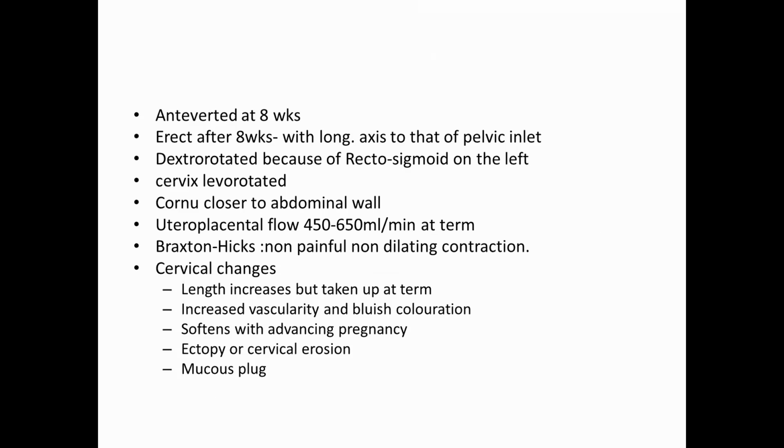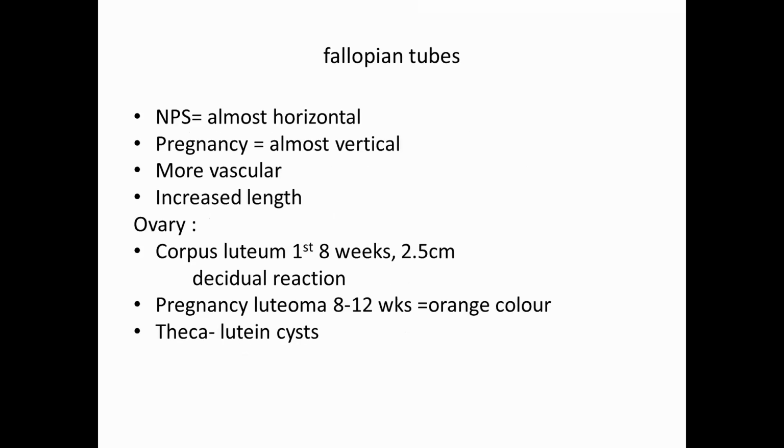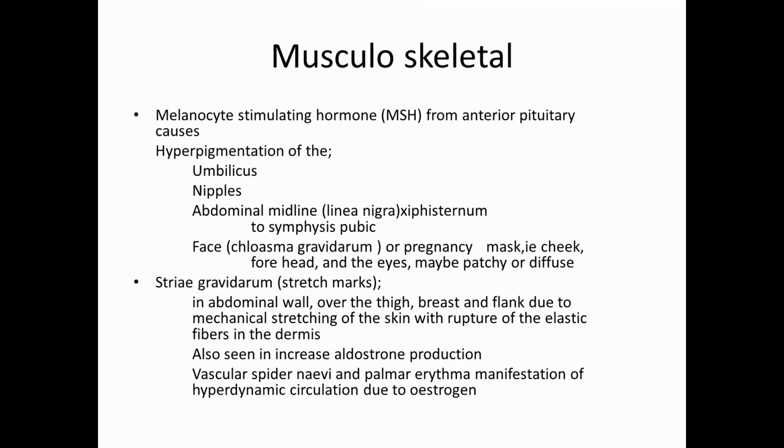So these are some of the changes in pregnancy. Fallopian tubes also undergo some changes. Ovaries, after ovulation, the corpus luteum, sometimes they could cause pregnancy luteoma, theca lutein cyst. These are little changes in pregnancy, so I have to move very fast.